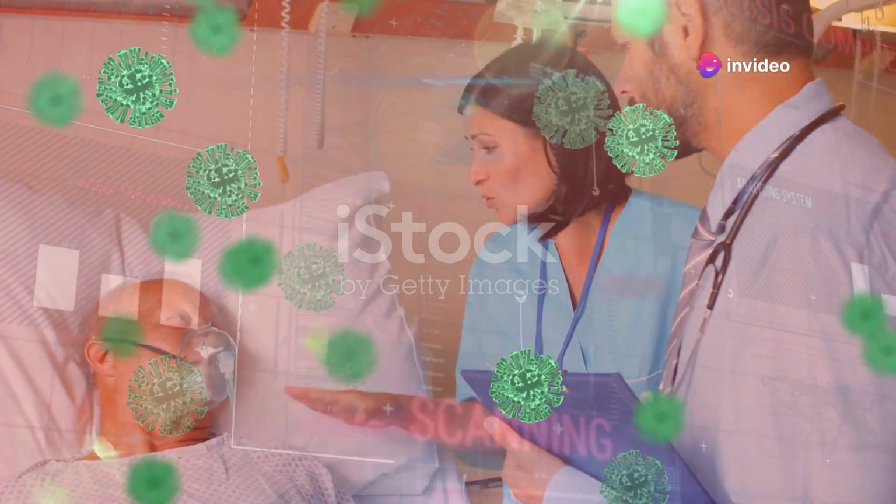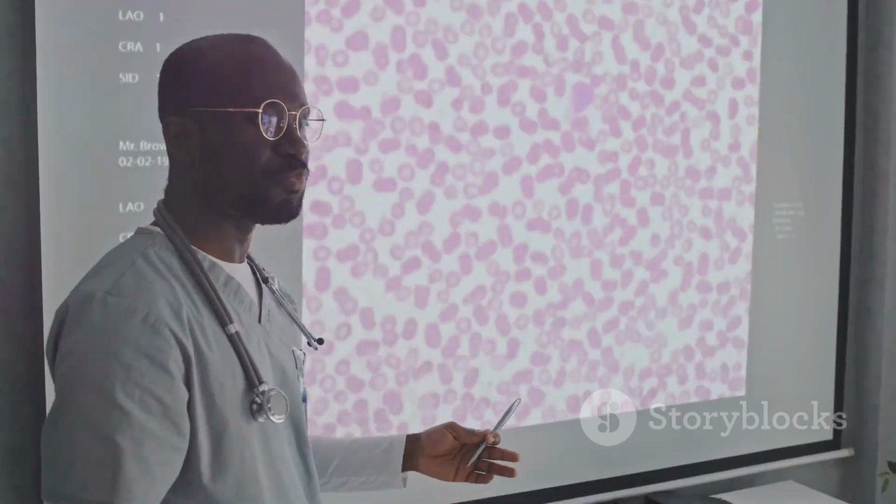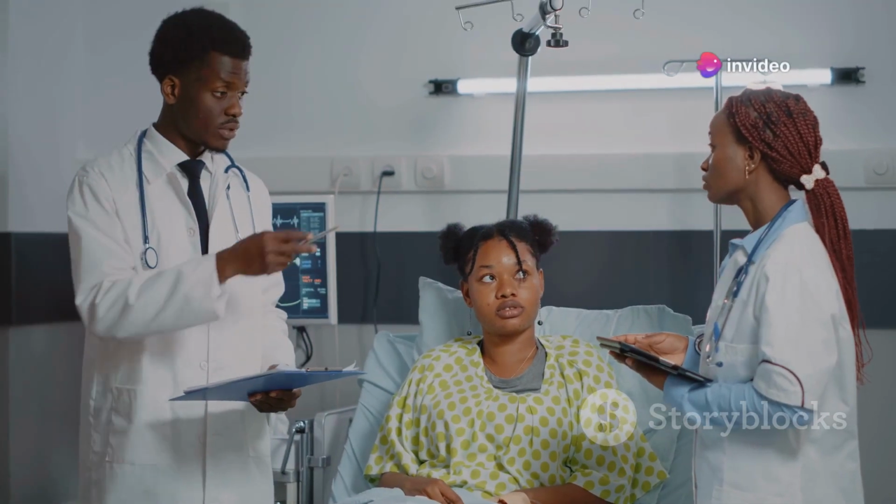HIV, or the human immunodeficiency virus, is a virus that attacks the body's immune system. The immune system is our body's defense system, protecting us from infections and diseases. When HIV weakens the immune system, it becomes harder for the body to fight off these threats.